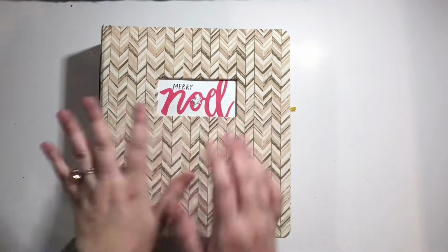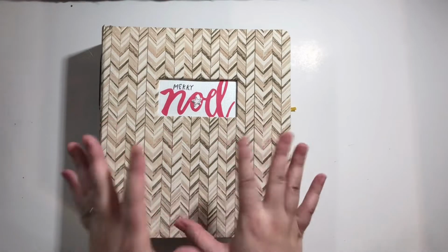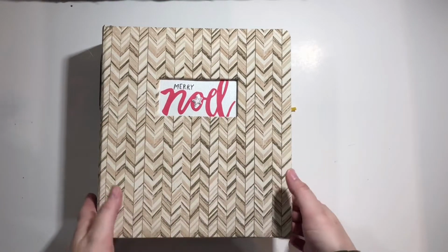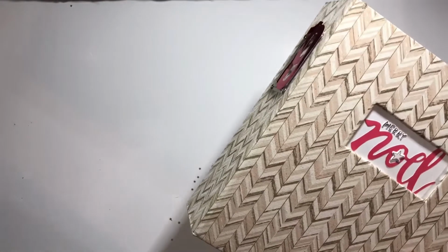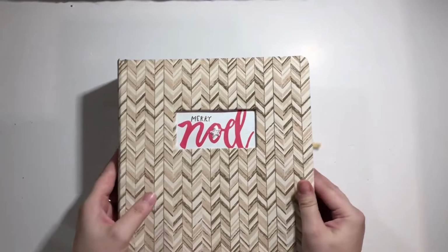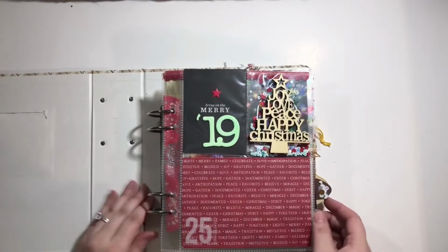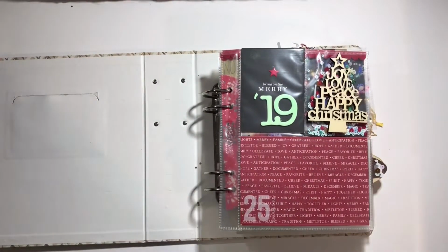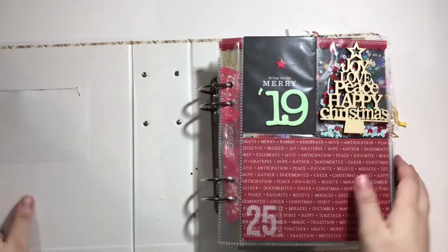It is the 13th or the 12th of November, so I finished it before December and I'm so excited. It's a bit chunky, and stuff is flying out of it. It's a bit chunky, but I am so happy with how it turned out. Just a couple little pieces missing, and I'll show that to you as I need to.